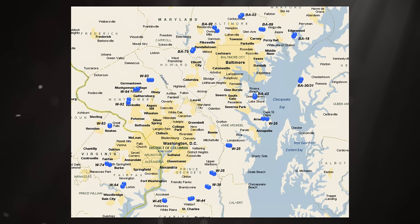All right, so here we are at Nike Missile Site BA-79, one of the many sites that formed a protective ring around Baltimore and Washington, D.C. The system of Nike sites around Baltimore was called the Washington-Baltimore Defense Area and was made up of 19 different sites. The site naming convention worked like this. The first letter or letters stood for the city, county, or location the site was assigned to defend, so BA for Baltimore and W for Washington on this map.